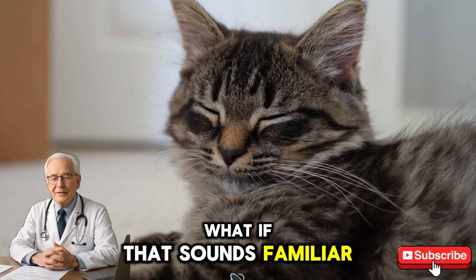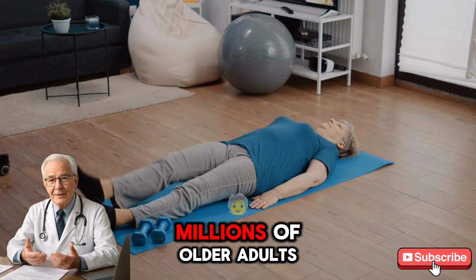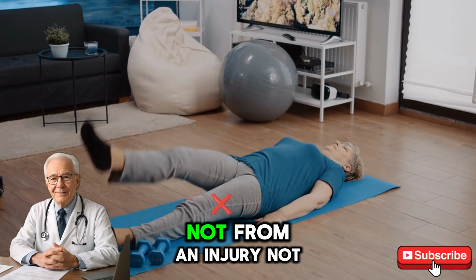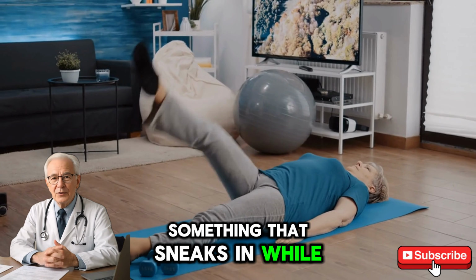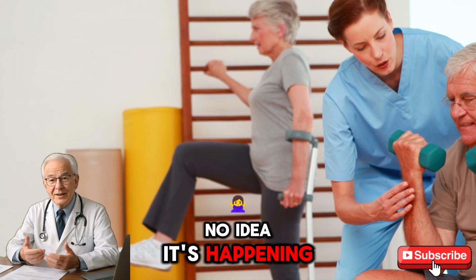If that sounds familiar, you're not alone. In fact, after the age of 60, millions of older adults begin to lose leg strength. Not from an injury, not from overuse, but from something far quieter. Something that sneaks in while we sleep. And most seniors have no idea it's happening.